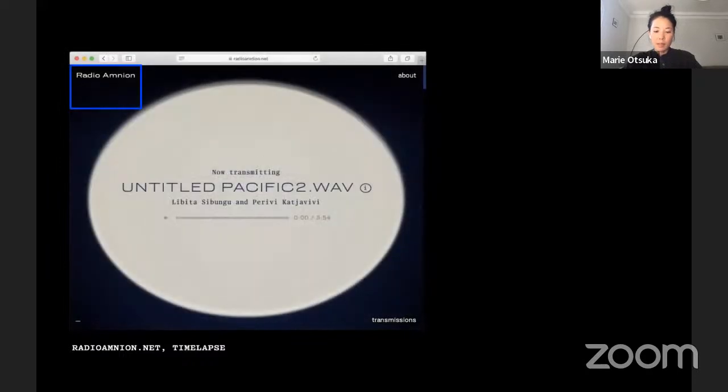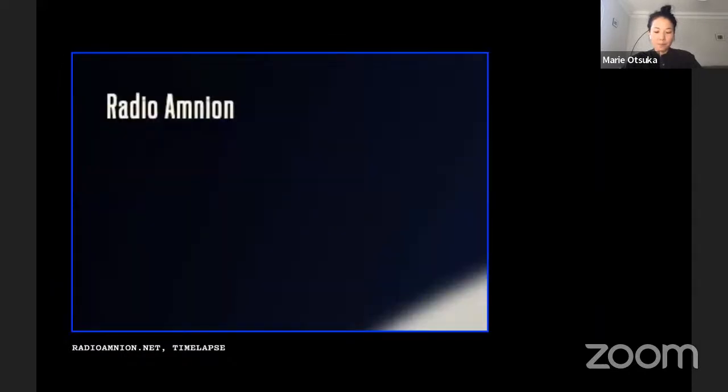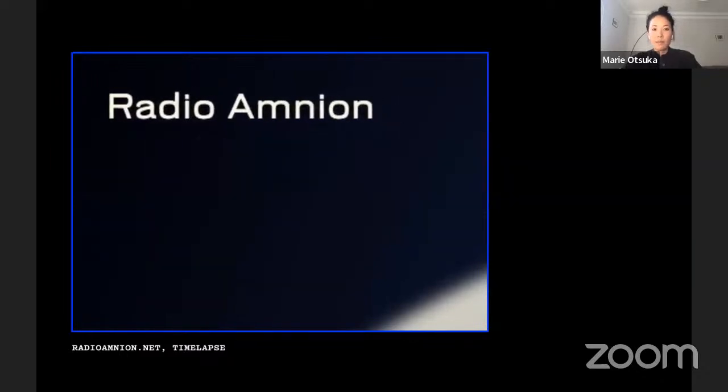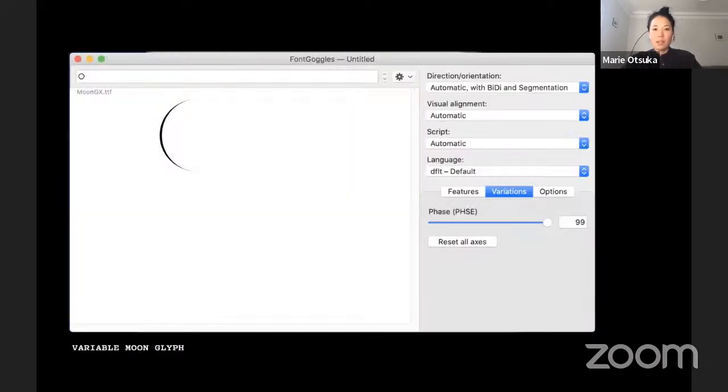The name of the website, Radio Amnion, corresponds to these phases set in Magmatic. During the full moon, Magmatic is at its maximum width. And during the new moon, it is at its most compressed, barely visible. The moon itself is actually also a variable glyph with a phase axis. This is using variable font technology as an animation format. I created a custom phase axis so that we would have access to all points of the phases of the moon through this single glyph.